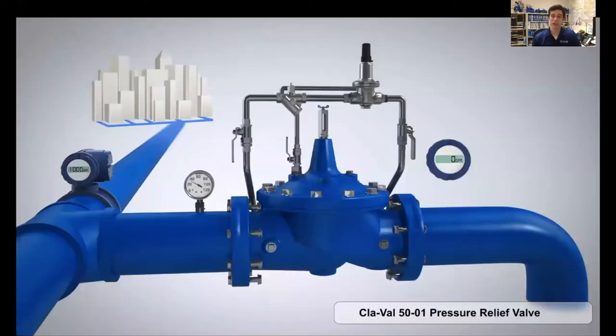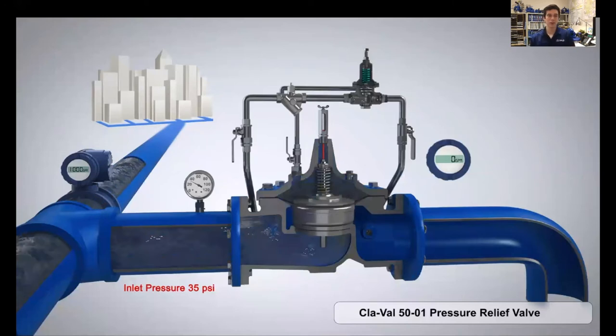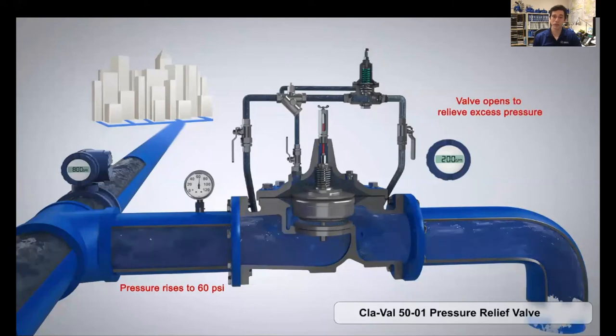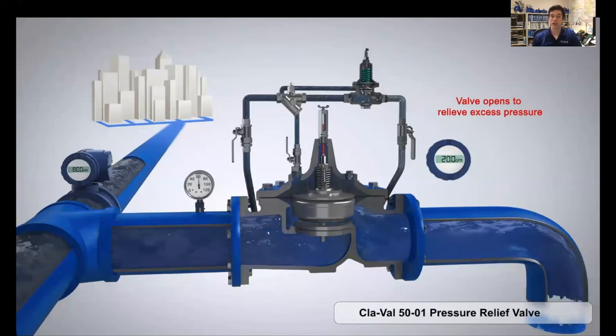Here we can see an animation where we've got a water line going to this little box city here. We're flowing water. Pressure is meant to be at 35. We're going to set the CRL at 60 so that it's above normal operating. When pressure gets higher than 60, this valve is going to start to open in order to relieve that pressure. This valve modulates. It only opens enough to relieve pressure to its set point.